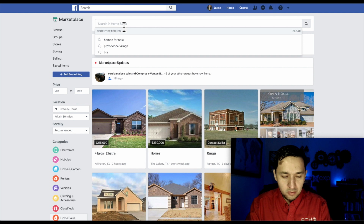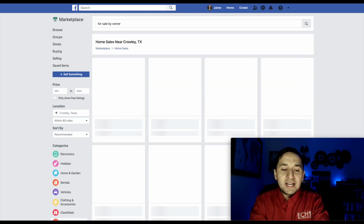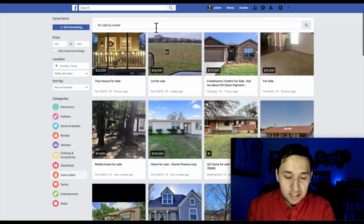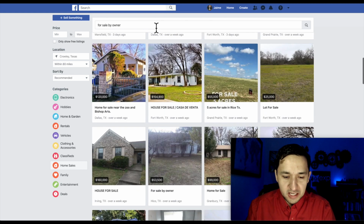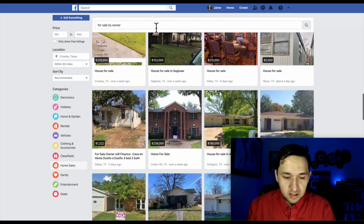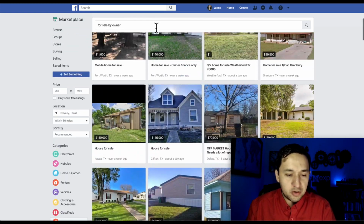So let's go for sale by owner. This could be a great prospecting tool as well for you cold callers out there. Or you could be cold direct messaging people. So this is another way to get listings, not only buyer leads. So right here you see all of the homes that homeowners have taken upon themselves to sell by themselves. All right, so scrolling through there, I'm just showing you the opportunity that we're talking about.